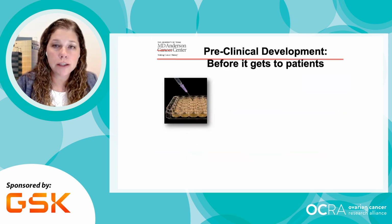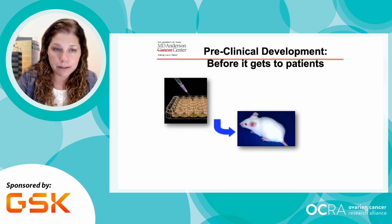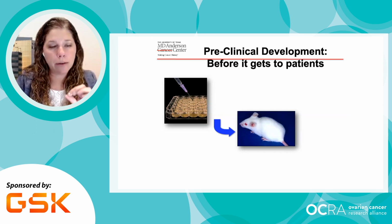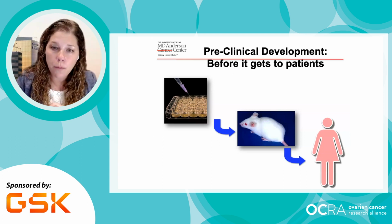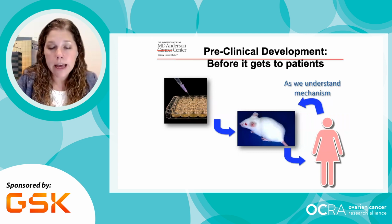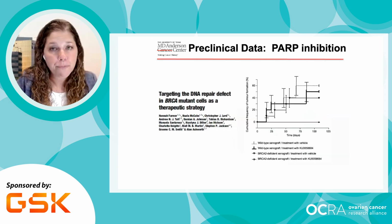Okay, so let's get into a little bit more detail around these different phases. First is preclinical. This is before we're getting to patients. First, we start in cell lines, which means there are cancer cells, and we treat them with different treatments and see if they die in a petri dish. But you can imagine a petri dish doesn't completely represent you, right? So then we go into animals, because we want to test safety and efficacy, and then ultimately we will give it to patients. But importantly, we learn when we give it to patients, and then we may go back, if we understand the mechanism better, and do different animal studies or cell line studies in order to move that development even further.